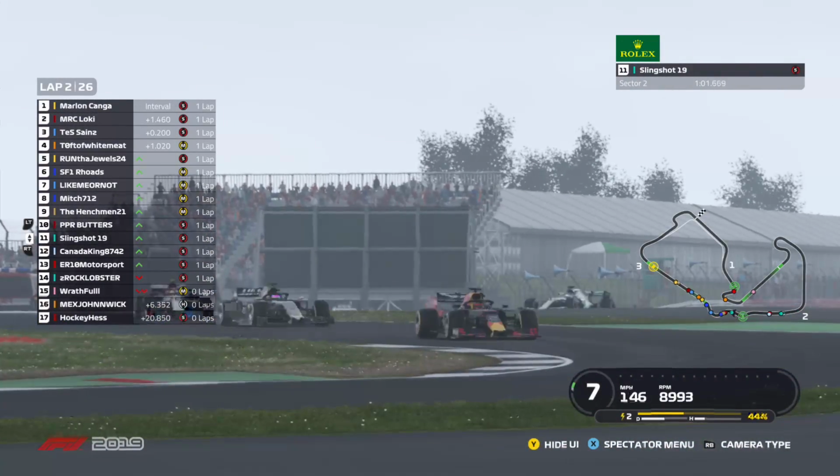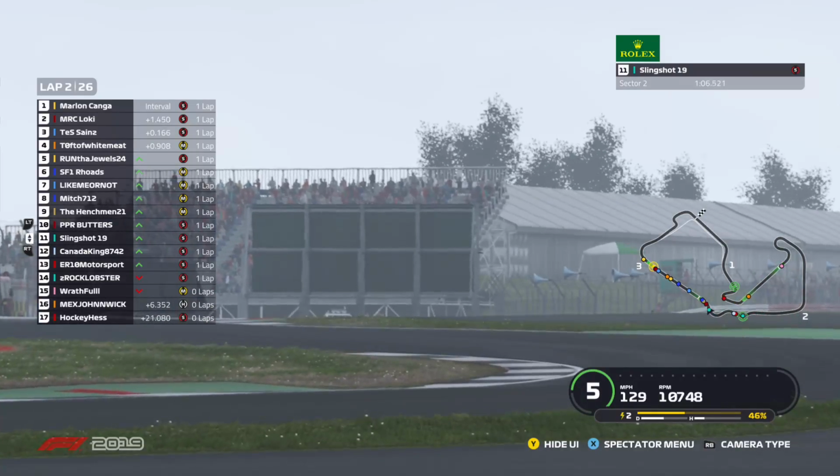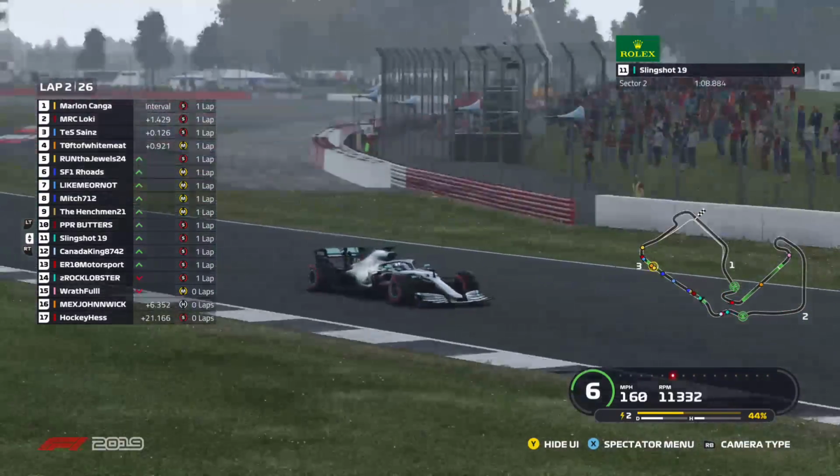Slingshot, he is going through. He is having a wonderful race, keeping up with these drivers, showing the pace that he can have in that Mercedes.